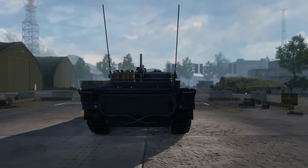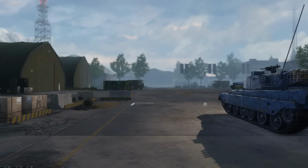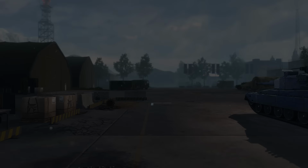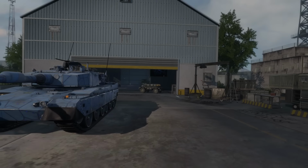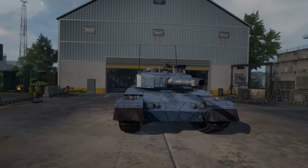So the Type 90 came into service with the Japanese Self-Defense Forces back in 1991 and on the outside it looks vaguely like the German Leopard 2 main battle tank. Designed from the standpoint of self-defense, the Type 90 is an extremely mobile vehicle powered by a 1500 horsepower Mitsubishi diesel engine with a 70 km/h top speed and extremely nice agility.